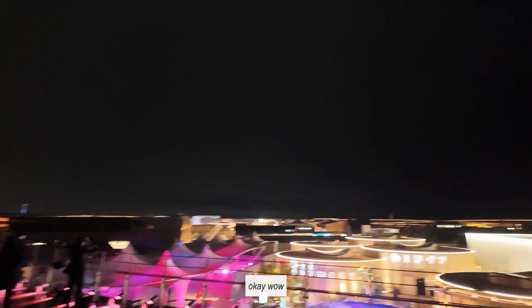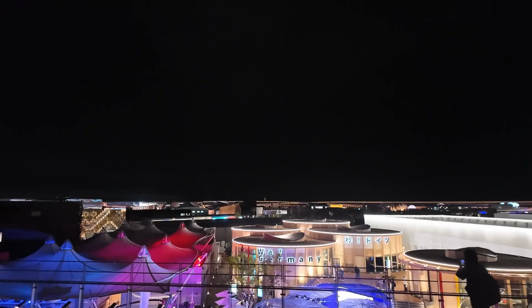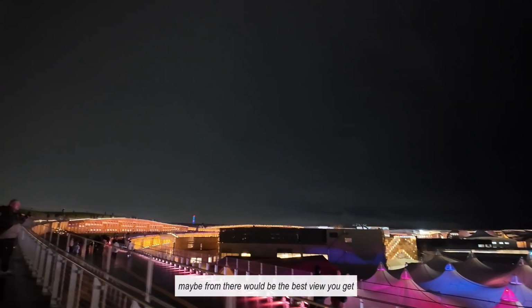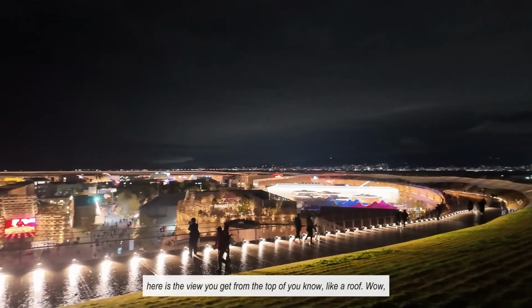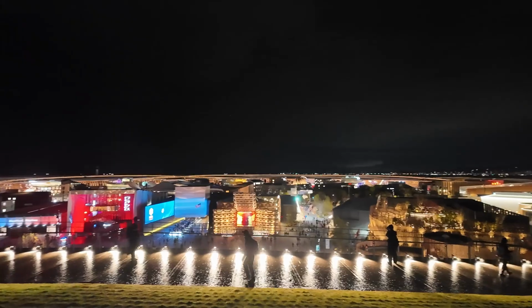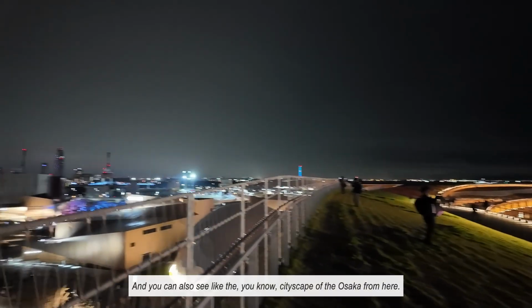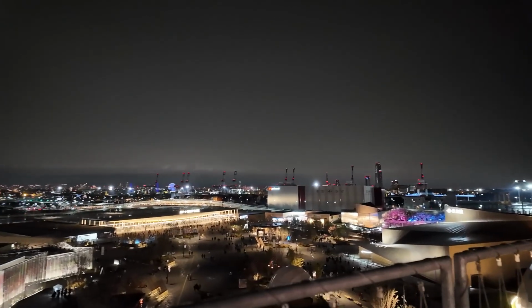Okay, wow, here is the view you get. Whoa, again. Maybe from there would be the best view. Here is the view you get from the top of the roof. Wow, it's incredible. And you can also see the cityscape of Osaka from here.